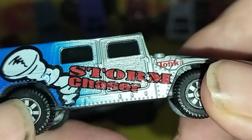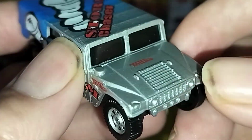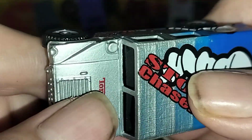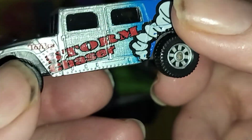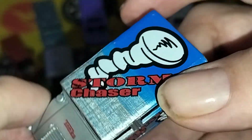Another Tonka. Storm Chaser. Oh, this is cool. Silver. Storm Chaser logo on top. I like this. Nice thick wheels. Really nice.